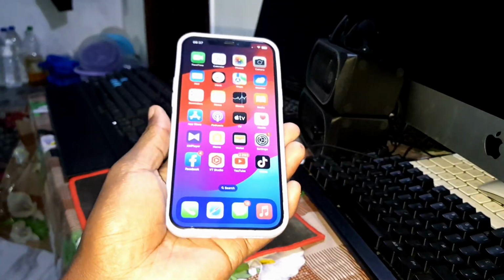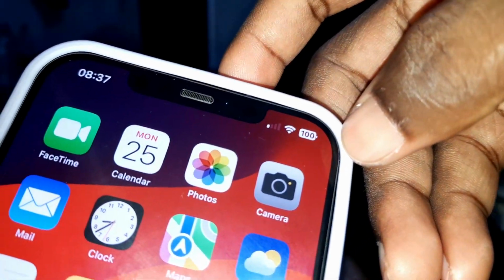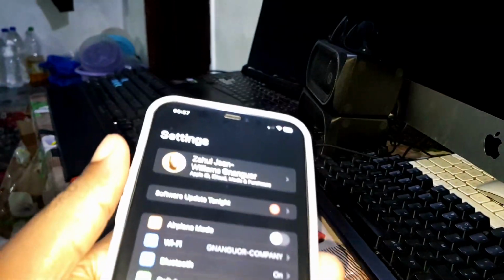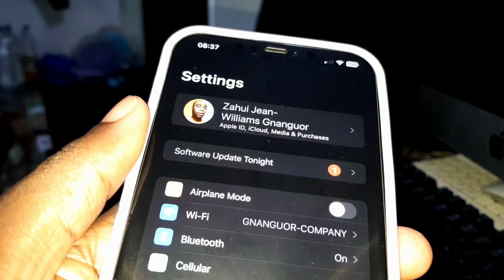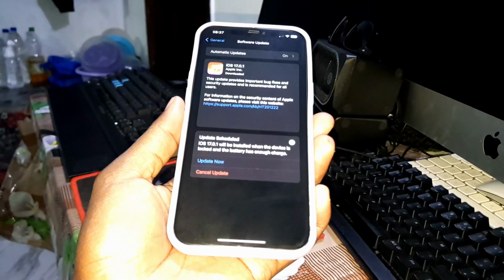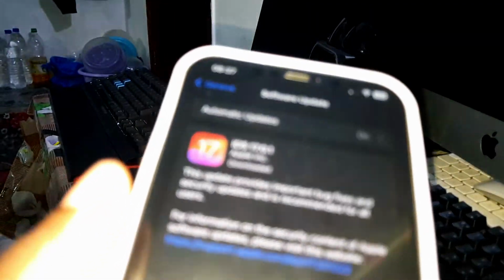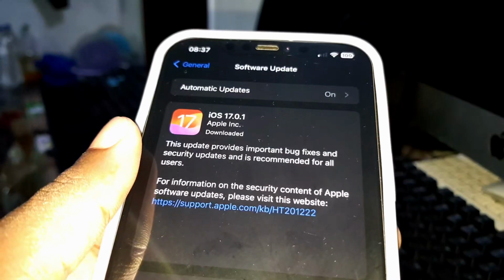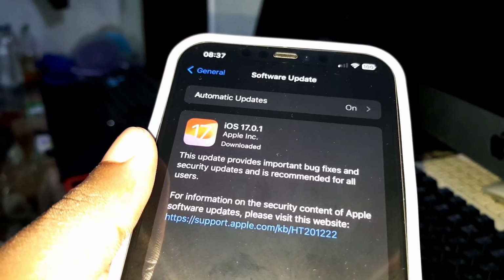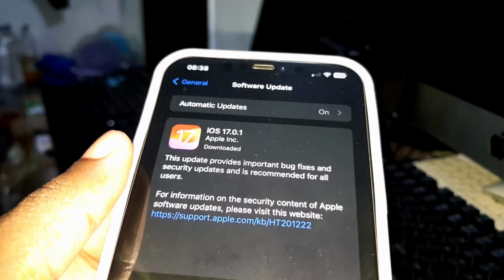Okay, first of all, make sure that you charge your phone. I have 100% here. This is cool. Now let's go in settings. As you can see, this is a really, really important software update tonight. Let's click on it, open, and this is what you could see. You can see this update provides important bug fixes and security updates and is recommended for all users.